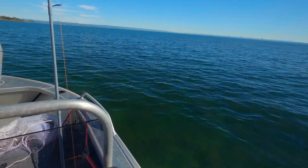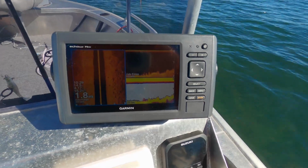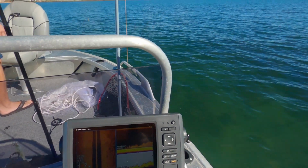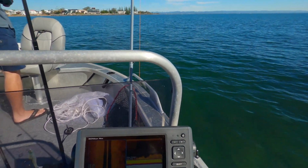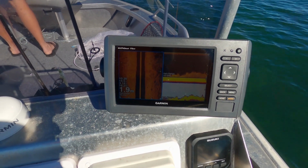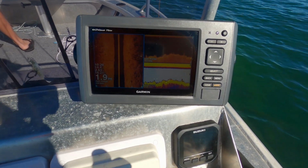fish don't generally like to bite. Well, I haven't had much luck during the day at Scarborough. Nighttime, different story. Good, lots of rubbly bottom action going on here.